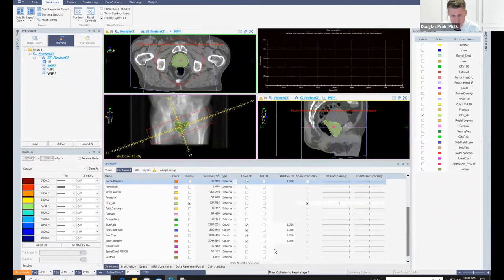Depending on the couch that you're using at your center, I highly recommend that for sure, chest, pelvis, definitely try to include the couch. In head and neck areas, we don't always include the couch. The density of our extension board is pretty low. So obviously you want to make sure that those things that you have assigned are ready to go.